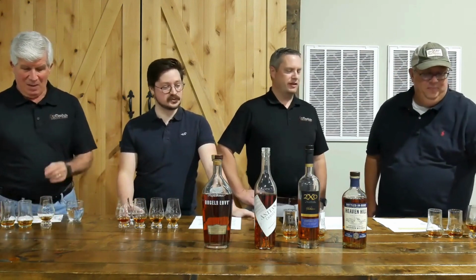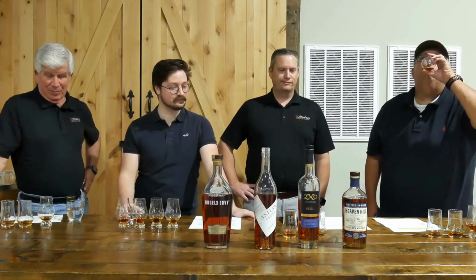First sip. It carries through from the nose: the spice, a little vanilla, maybe a little caramel somewhere. It's in there. Nice legs. It's a good start to the night. Not going to knock your socks off, but very approachable. And the nice thing about it is it's under $50, $49.99 on the shelf.